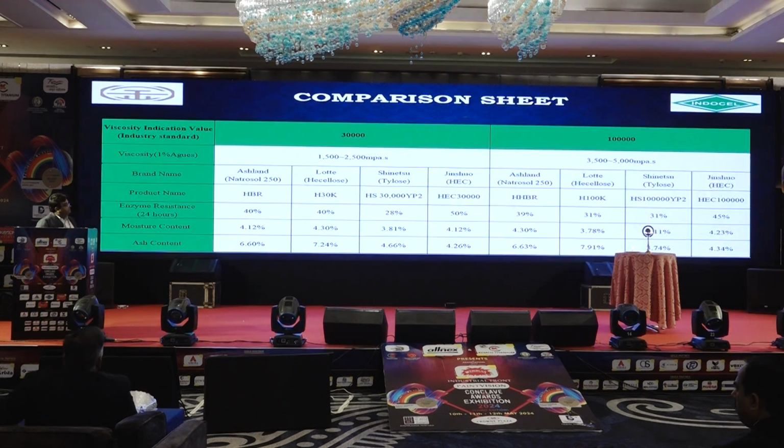So this is the comparison. As you can see, yeah. So this is the comparison with the other well-known grades of Ashland, Lotte and Shinichi. And the main thing which is very important for HEC is enzyme resistance. And we'll talk further about this. But as you can see, the enzyme resistance of Jinshuo's product is much better than the competing products, right? And obviously at a much lesser price.